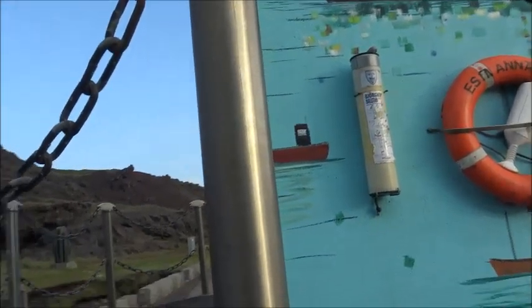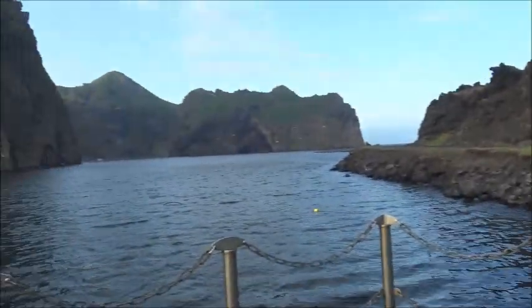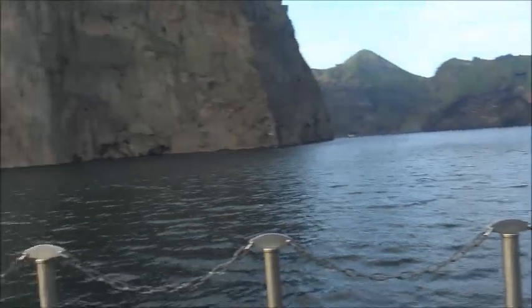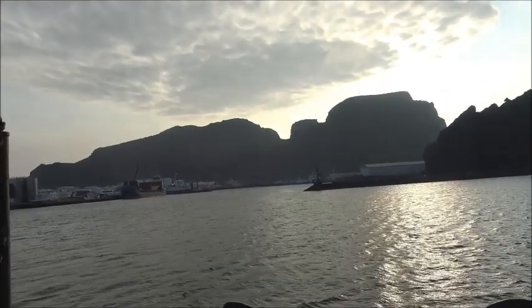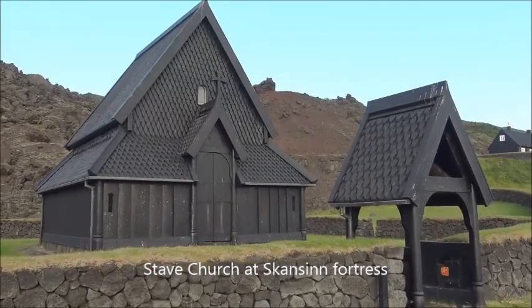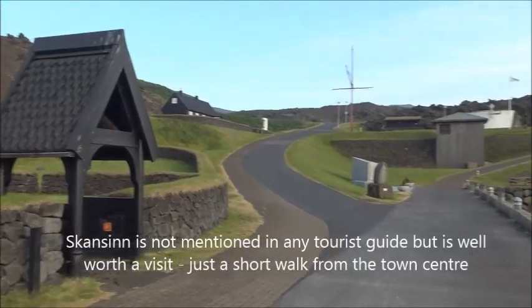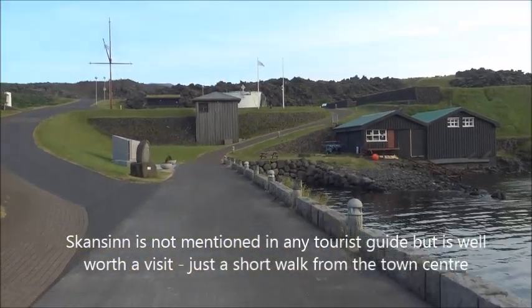This area is still the main entrance for all shipping coming into the Westman Islands. See, as you go into the bay here, you enter the harbour down there. This is the Stave Church near the Skansky Fortress, just outside the main city or town, rather.